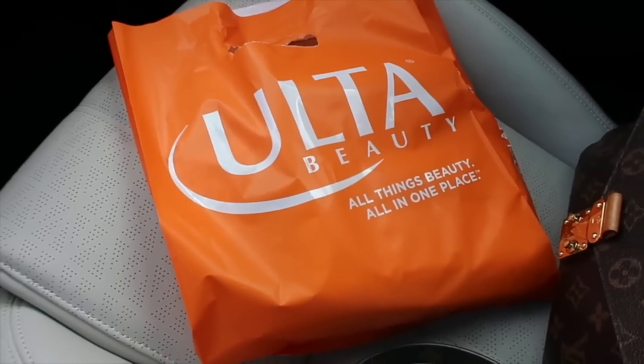I'm so excited. My husband just texted that we're already checked in for our flight, which is really cool, even though it's tomorrow morning. And now we're at Ulta to pick up a few travel minis. So let's run in there now. Okay, let me show you what I got.